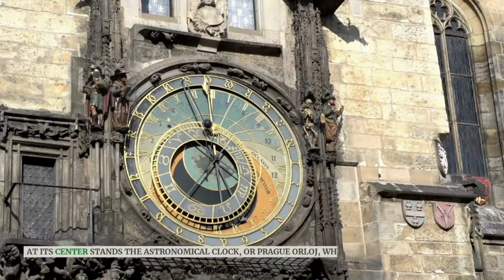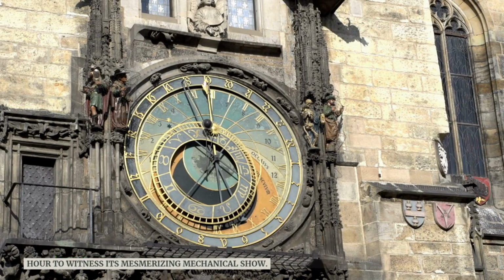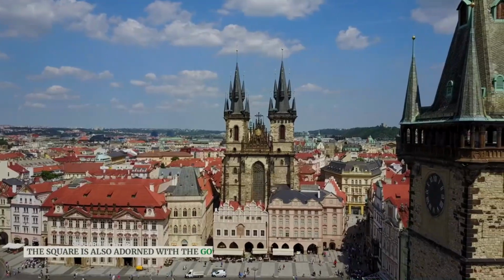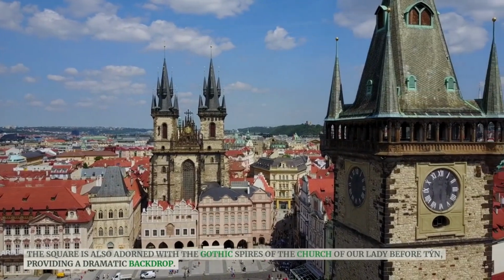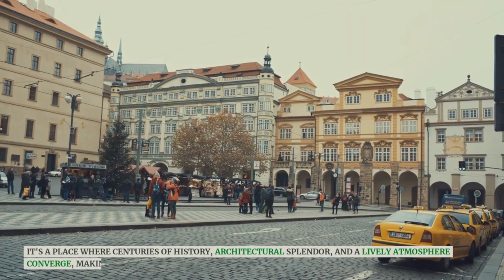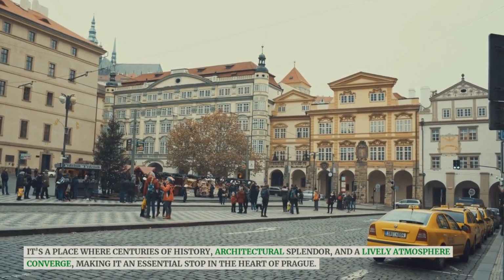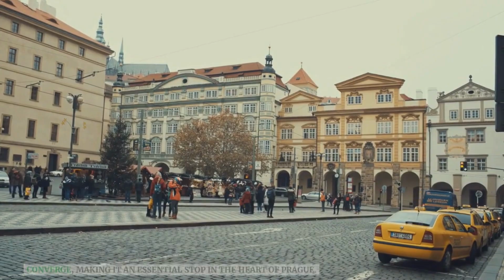At its center stands the astronomical clock, or Prague Horologe, which draws crowds every hour to witness its mesmerizing mechanical show. The square is also adorned with the Gothic spires of the Church of Our Lady before Tyn, providing a dramatic backdrop. It's a place where centuries of history, architectural splendor, and a lively atmosphere converge, making it an essential stop in the heart of Prague.